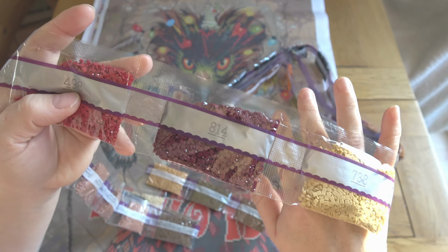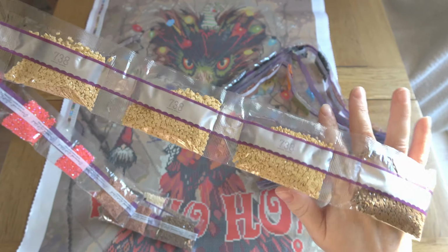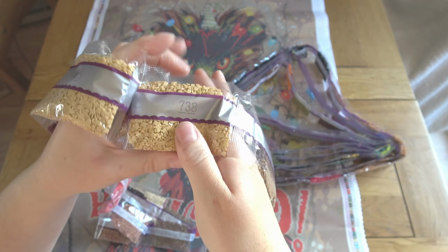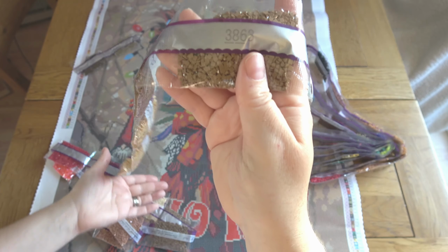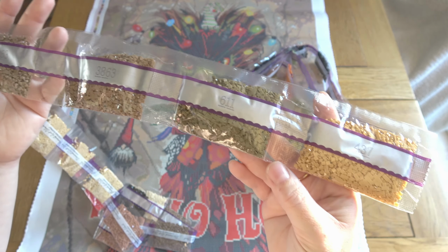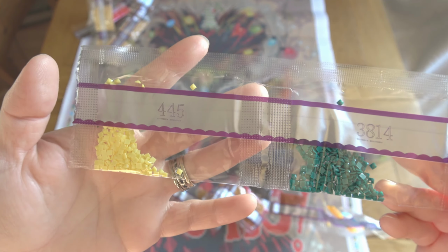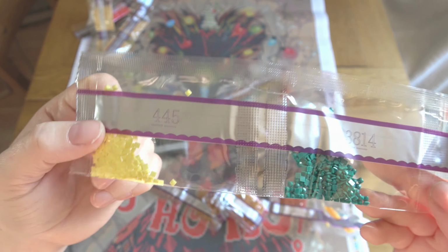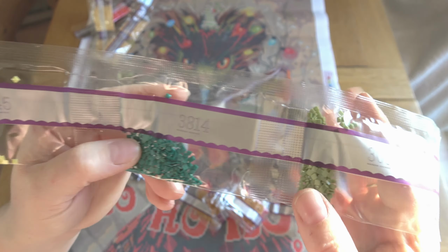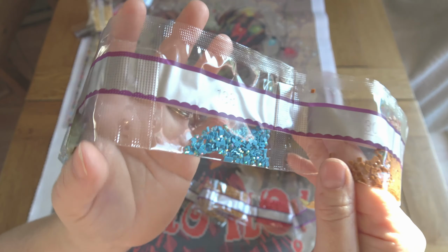And I've got some more reds here. And how many? 4 bags of this beige colour here. Colour blocking heaven with those, I would imagine. 2 bags of 3863 and then 611 and 437. So the next strip seems to feature some of the smaller bags of not that many drills. So I've got a lovely lemony yellow there, some teals and greens and another AB.